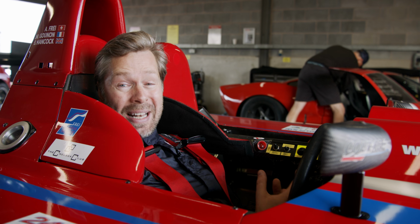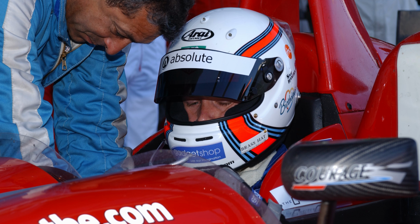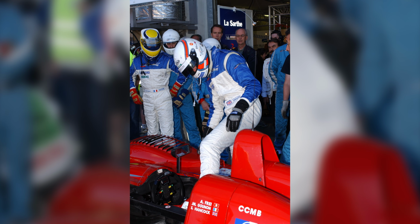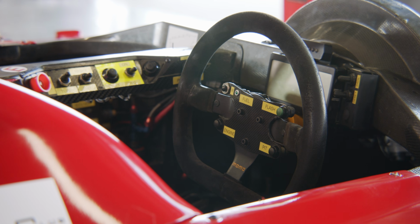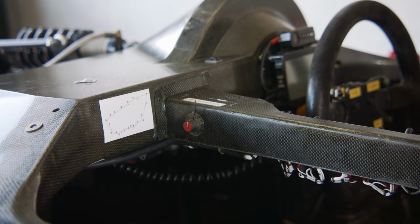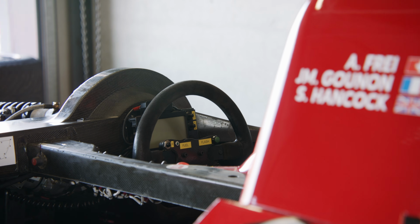It's been nearly 20 years since I last sat in this seat, but it feels so familiar, almost like yesterday, because all of the switches and the labels and the dials, even the little printed circuit map of the Le Mans 24 Hours is exactly as I remember.